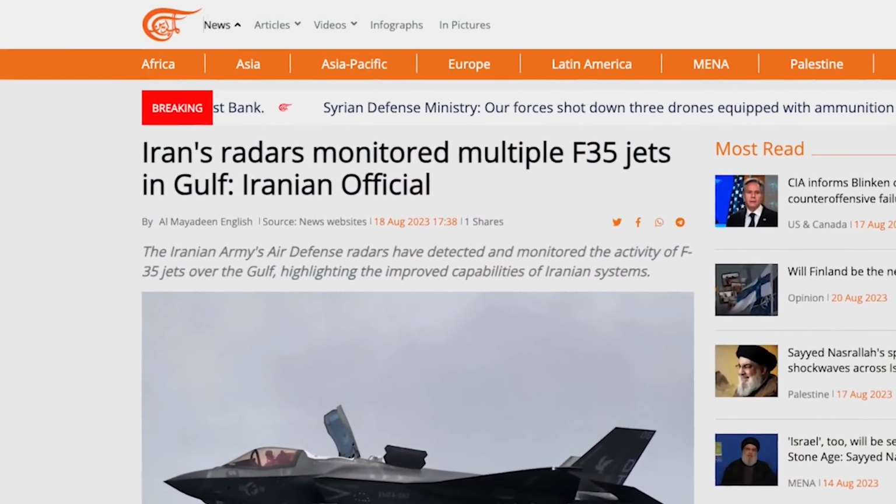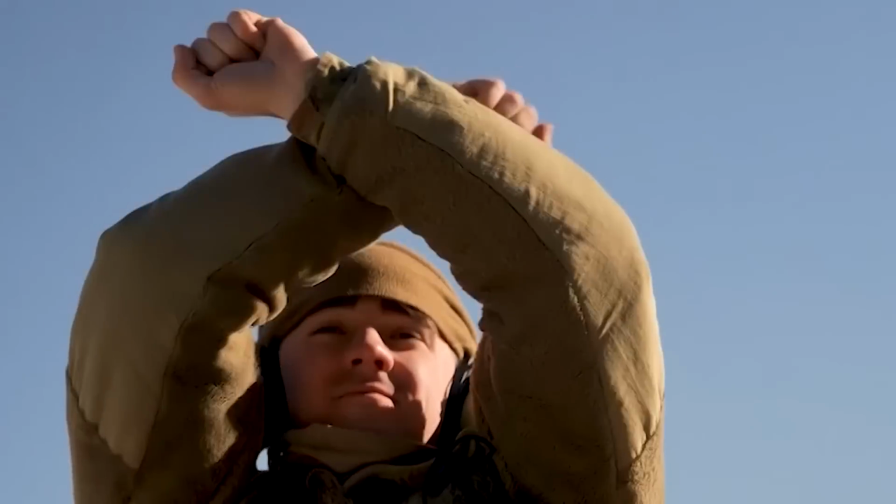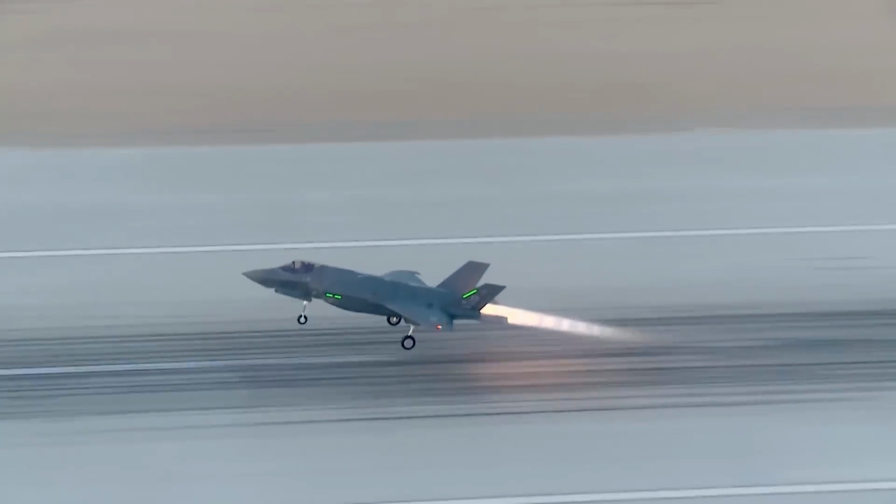Late last week, Iranian Air Defense General Reza Hajj claimed that Iran had been actively detecting American F-35s operating over the Persian Gulf. And as a result, there has been a flood of commenters and even some news outlets claiming that Iran has cracked the code to peering through the stealth of America's most advanced fifth-generation fighter. But is it true? Well, sorta, but not in any of the ways they'd have you believe.